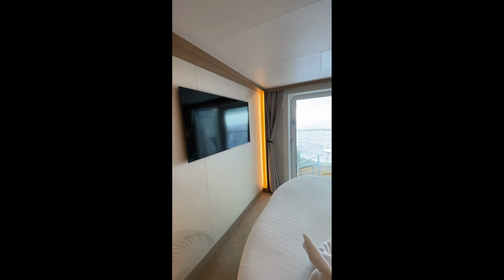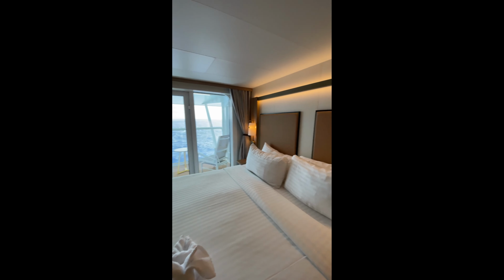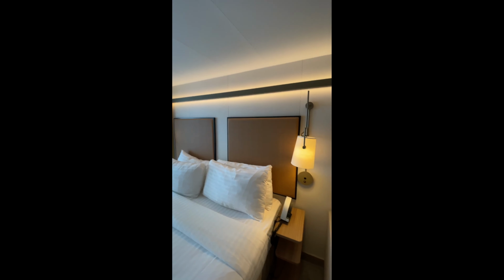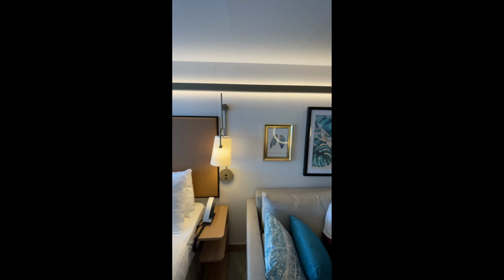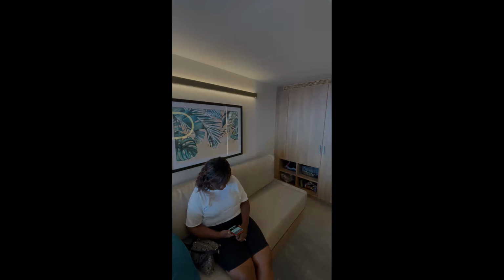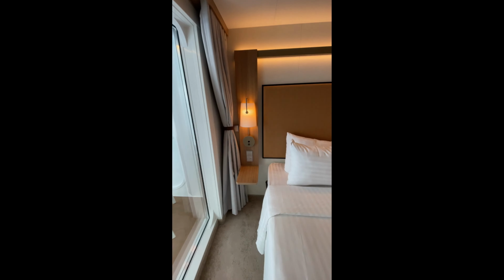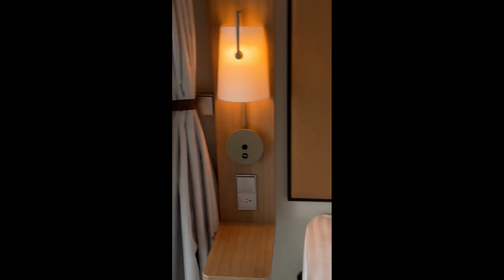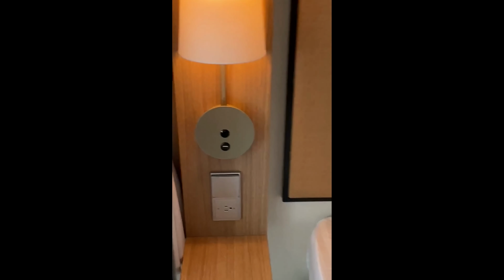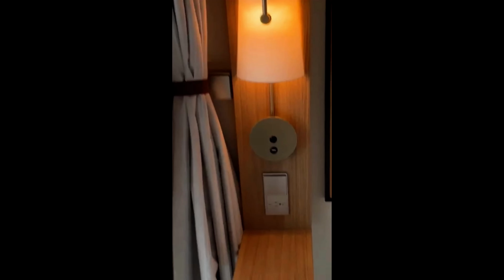Notice the large flat-screen television directly in front of the king-size bed. The cabin also includes a nice-sized couch, a sleeper sofa, I assume. By the way, that's the lovely Etta Whitman on the couch. I take her with me everywhere I go. There was lighting on both sides of the bed. Each side of the bed also included a small side table and a USB port, electrical outlet, and a switch for the lighting. The switch between the light and the curtain controls the lighting on the balcony.